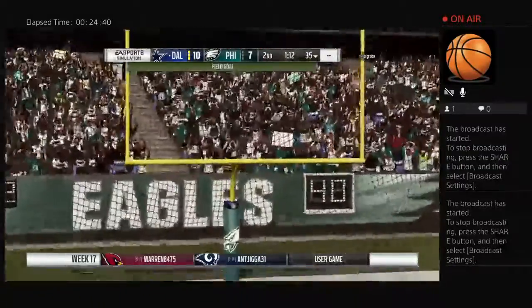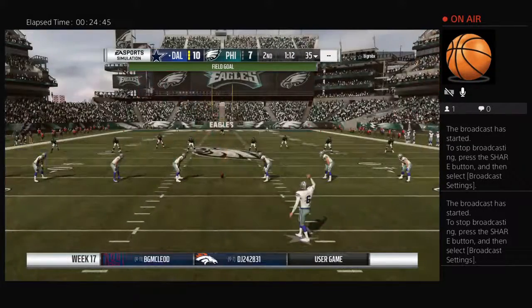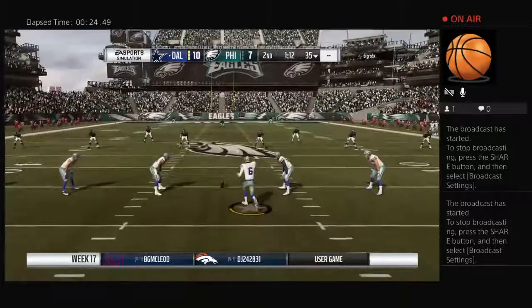And his kick here is good. And they take the lead here now at 10-7. So they get the field goal, but that was a 14-play drive to get 3.